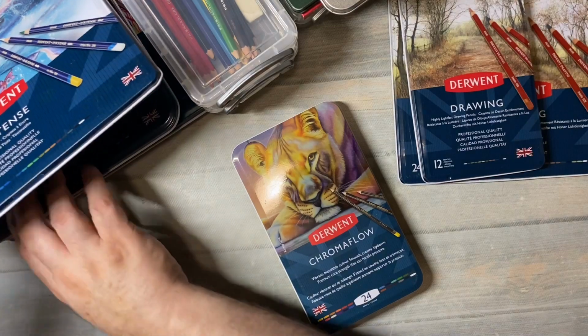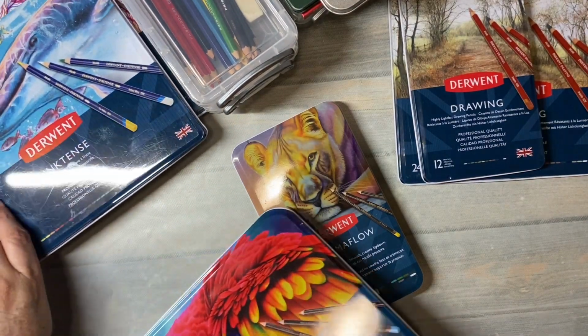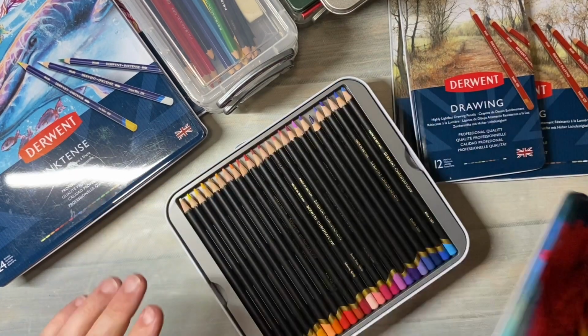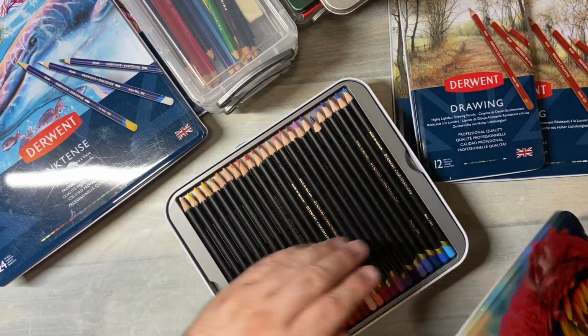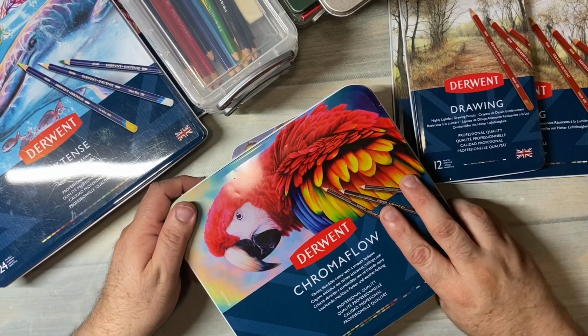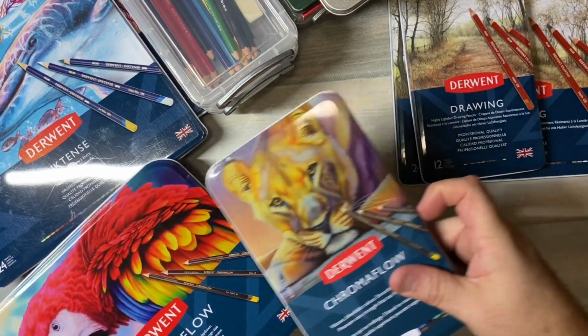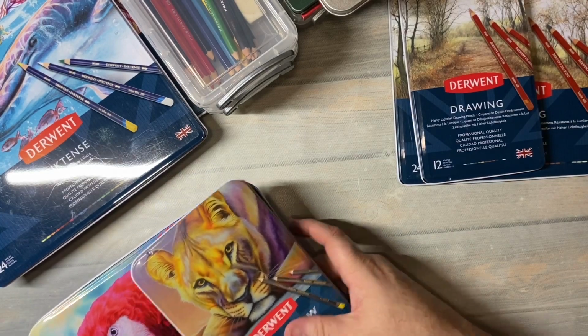They had these in a 12 set and a 24 set, and that was all they had for the longest time. And then eventually they came out with a 48 set, which I purchased and I've used, and I think they have a 72 set right now, but I've got the 24 and the 48, so I don't need any more than that.